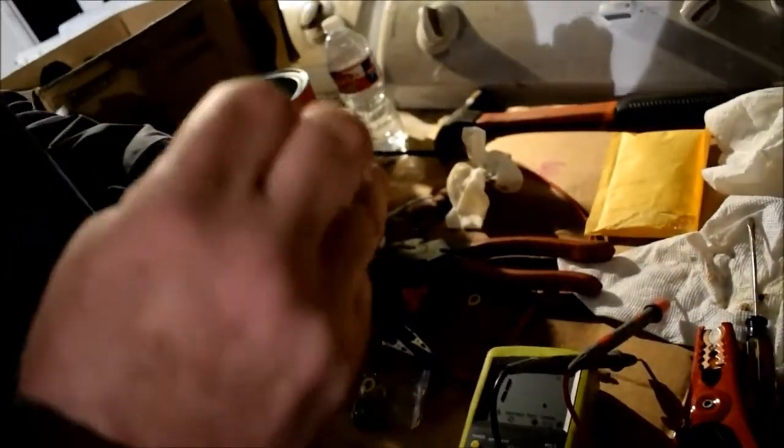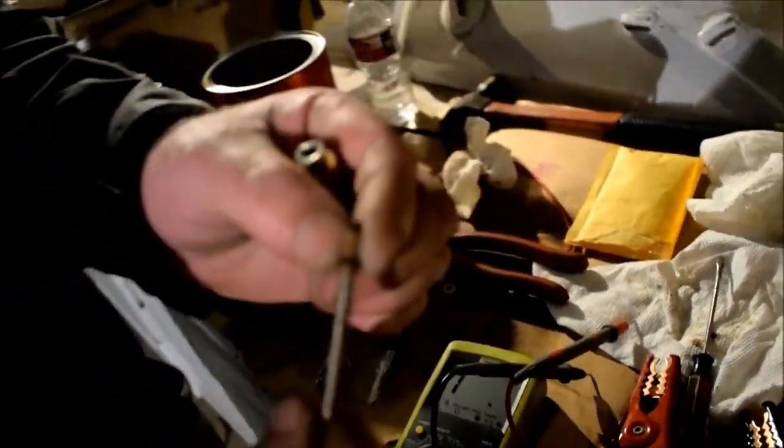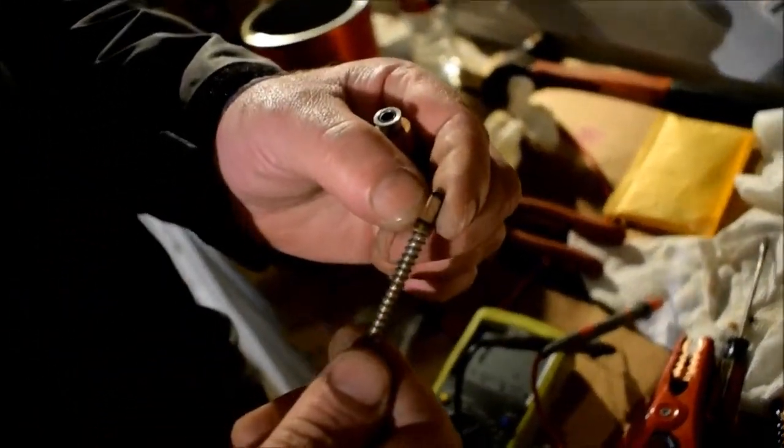So what's next? That's it. We just do the next one. Got to get this screen off of here. Look how old that screen is, right? It looks copper to me.